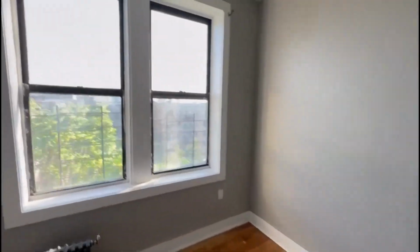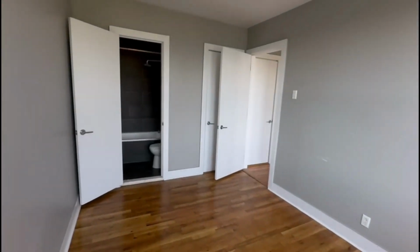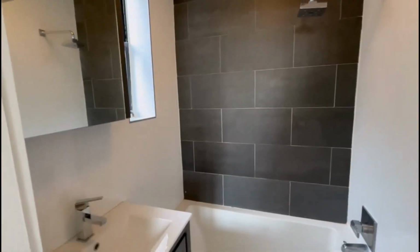Here's your bedroom. It's a queen size bed comfortably. Also gets great light. Even fit a king bed in here. Bathroom, nice tub, nice and tiled. Then you have another closet.